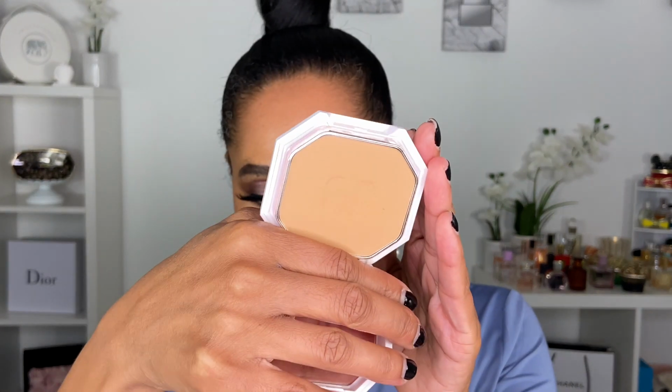This is what it looks like in the pan. Or you could just wear it as a light veil of coverage on the face. I don't want a lot of makeup on, but I still want my face to look just kind of perfected, take some of that redness away, and it works for that too. Or you could use it as a setting powder. It's such a versatile powder. There's tons of shades. And I don't know, I just think this is a better foundation.